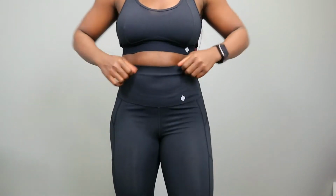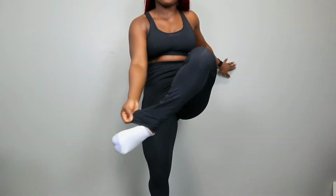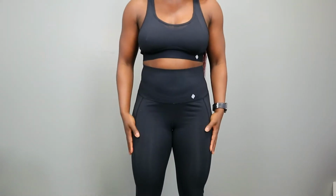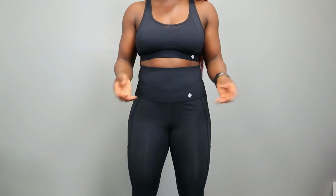These are fupa approved leggings for sure. These leggings, when I measured them, they're about a 27-inch inseam. I have quite a bit of bunching at the ankle, which is nothing new because I'm 4'11". But overall, I do like the fit of these leggings. I don't have any areas that are weirdly tight or anything. Overall, it's a medium compression type legging.